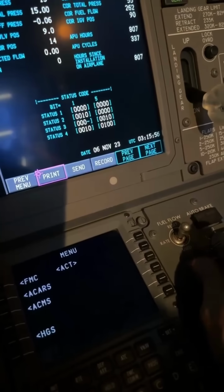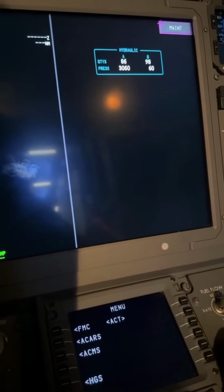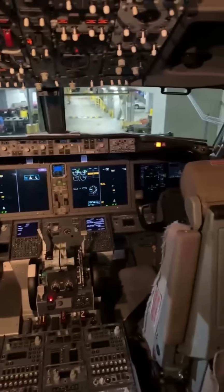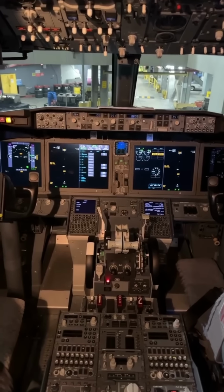So you can not only interface from here, obviously, from both sides, but you can also interface from back over here. So you can also do tests. We can enable the ground test, and then also select from here. So if you go like this, now you can see I can go through the menus from here, and we can test the systems.